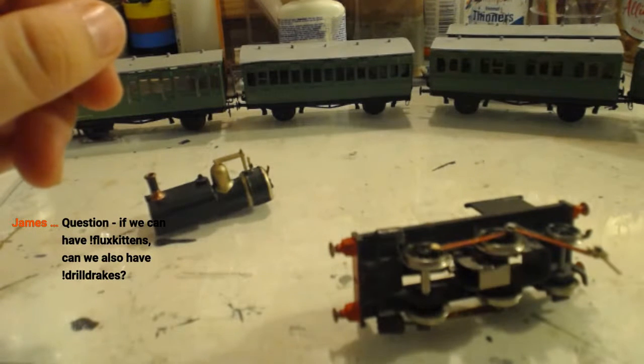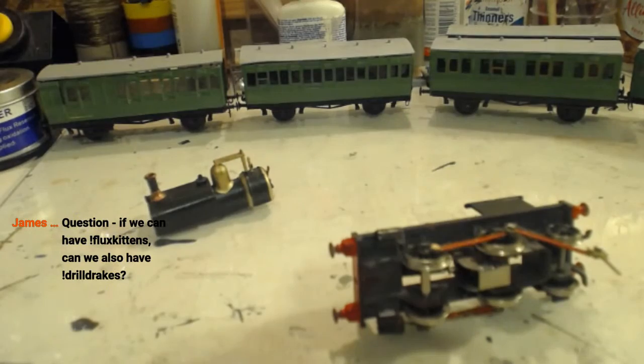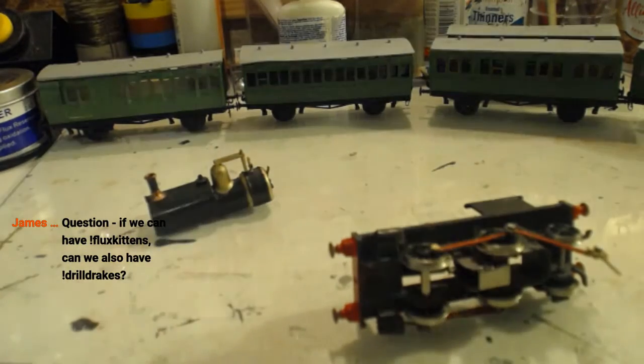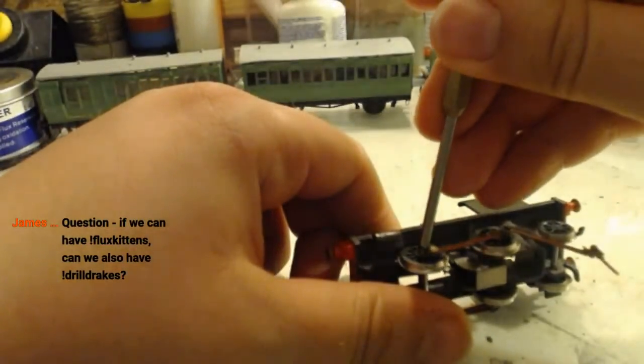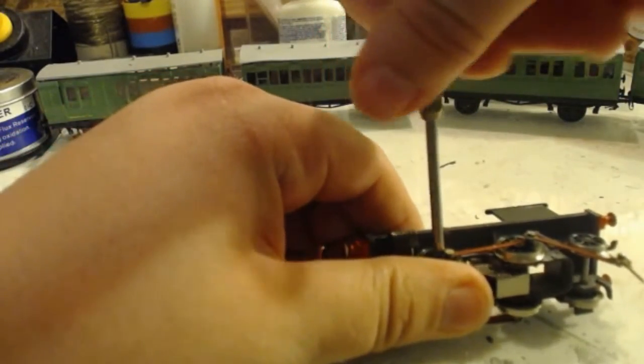Question: if we can have flux kittens, can we also have drill drakes? I mean, the thing about commands is I never know what to give them as responses. That's why new commands don't often get set up.